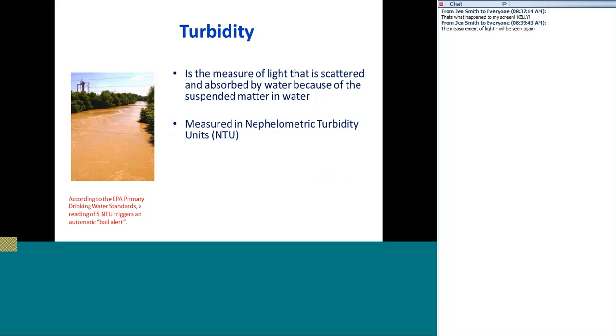Nephelometric turbidity units, or NTUs. Okay, so turbidity is measured in NTUs, or nephelometric turbidity units. You could say that too, nephelometric.